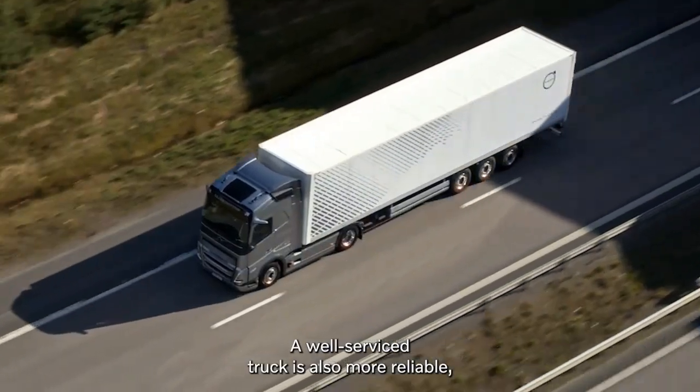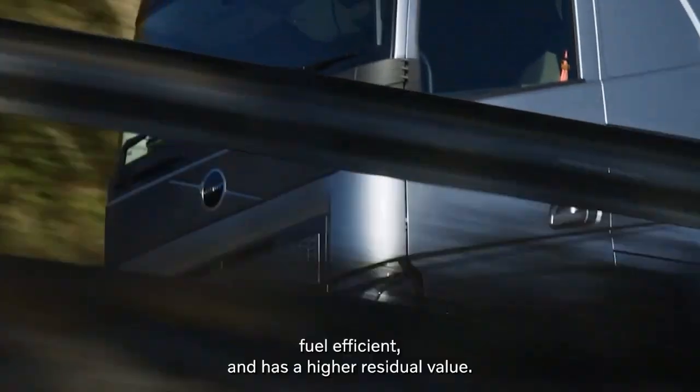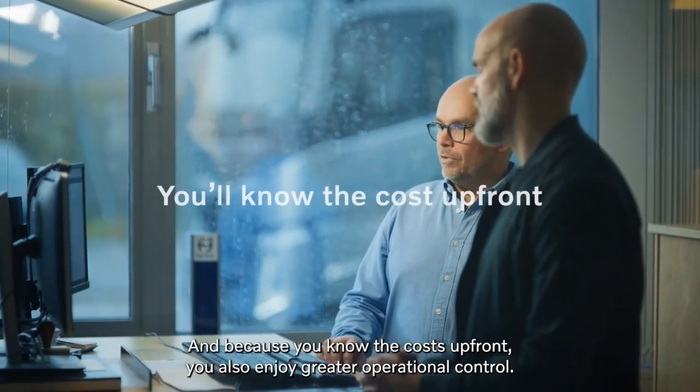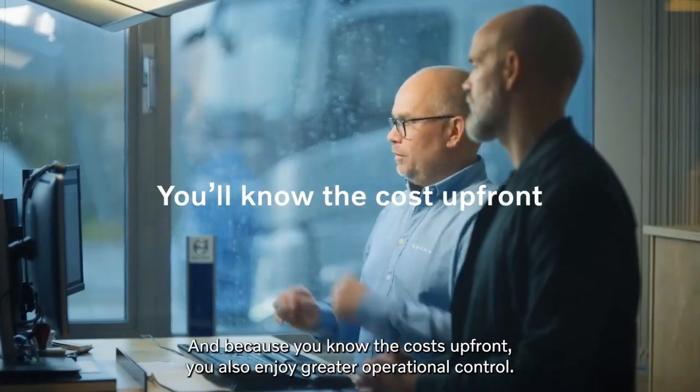A well-serviced truck is also more reliable, fuel efficient, and has a higher residual value. And because you know the costs up front, you also enjoy greater operational control.